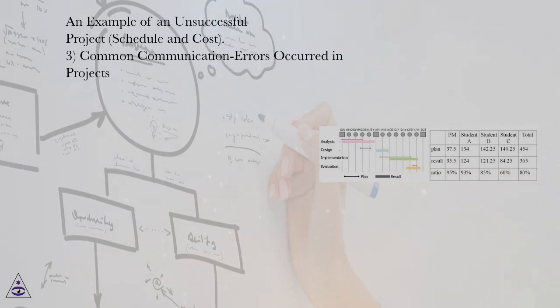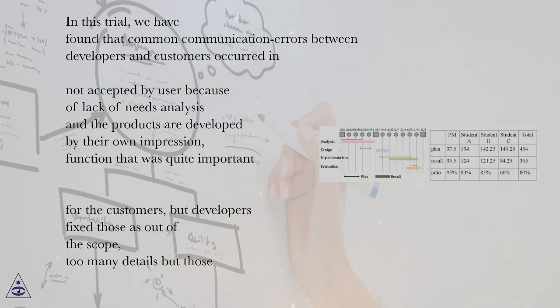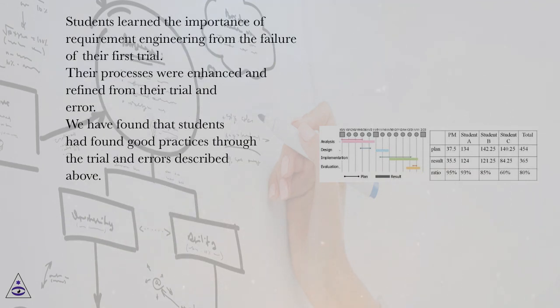3. Common communication errors occurred in projects. In this trial, we have found common communication errors between developers and customers, such as a product not accepted by the user because of lack of needs analysis, the product being developed by the developers' own impression. A function that was quite important for the customers was missed. Some functions had high priority for the customers, but developers fixed those as out of scope. Customers' requirements had too many details, but their purposes were ambiguous. Students learned the importance of requirements engineering from the failure of their first trial. Their processes were enhanced and refined from their trial and error.